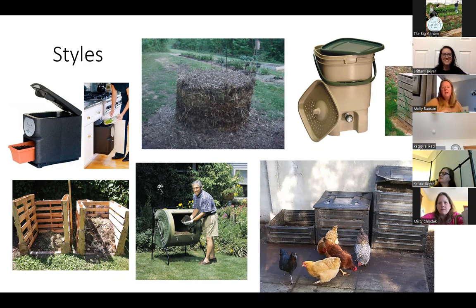And then that picture on the top right, that little bucket, is something you can use to create something called compost tea. There's a little spigot on the bottom. When you drain the water from the bottom of your compost pile, it's brown and liquidy, and it doesn't necessarily smell great. It's called compost tea, and you can add that directly to your vegetable plants, and it's an excellent fertilizer.